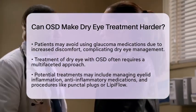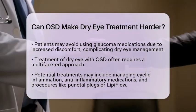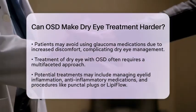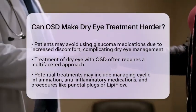Surgical interventions such as LASIK can also complicate matters. These procedures can disrupt corneal nerves, worsening both OSD and dry eye symptoms, especially in those already prone to ocular surface issues. This can prolong symptoms and complicate treatment strategies.